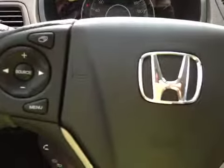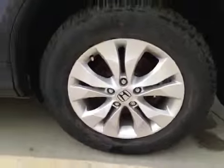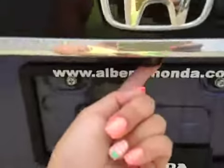Come check it out. 17-inch alloy wheel on a Continental tire with locking wheel nuts. As you walk to the back, there's the reverse camera here. Open it up, lots of space. We have our spare tire and jack in there, easy access.